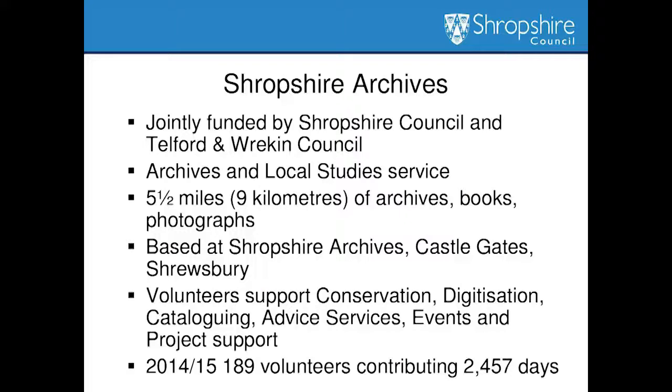So just very briefly, an introduction about Shropshire Archives. I'm conscious that some of you in the audience know Shropshire Archives quite well, but some of you may not. We are a modestly funded county archive service, but we are also Archives and Local Studies. We're based in Shropshire Archives in Shrewsbury.